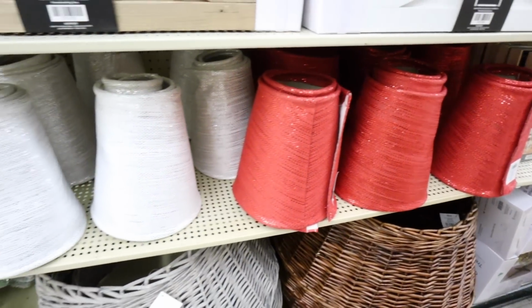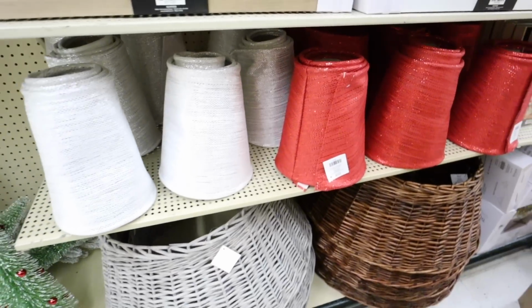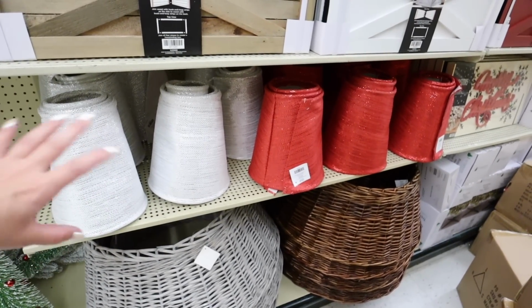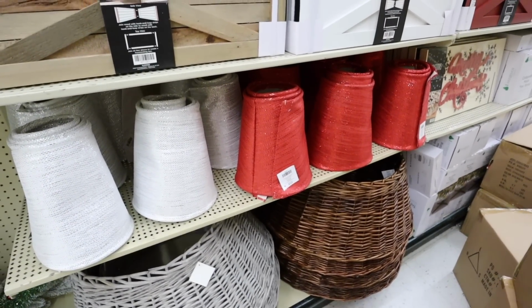If you want something even easier to store, they do have these roll-up ones. These are $19.99. They have it in a silver as well as in a red. But if you want something even easier, just throw an old throw blanket and just kind of scrunch up around the bottom of your tree, and that is the easiest tree skirt you'll ever find.